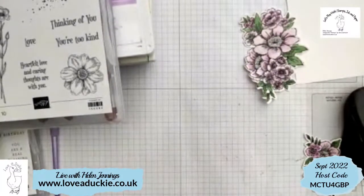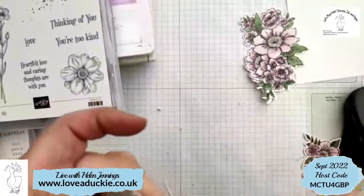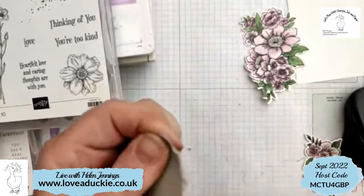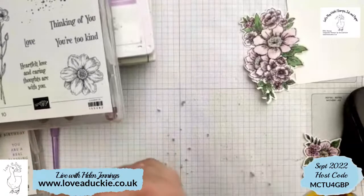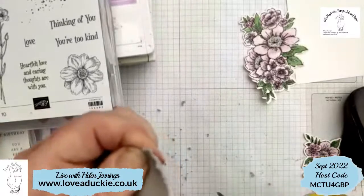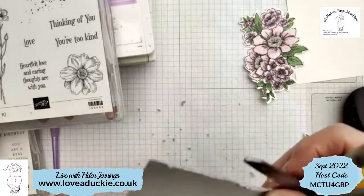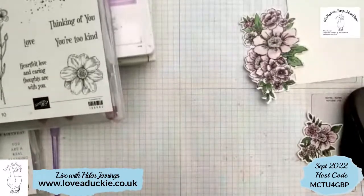I'm going to take my scissors and I'm going to rough up the edge of this piece of card. You can get tools and things that will do this for you. See all this nice fine white fluff now all over the place, including over me.